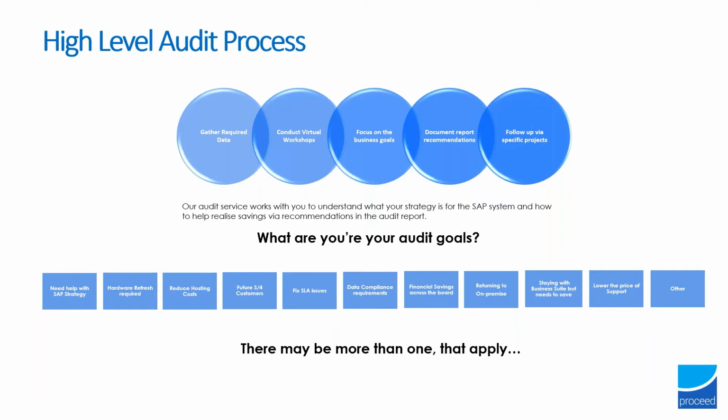Obviously, if you can reduce the size, you can reduce your RTO and RPO, etc. Look at data compliance, financial savings, etc. We could probably keep listing those on. So there's lots of benefits which come out of this to help your organization understand better those critical risks and issues. So that's the high level process.